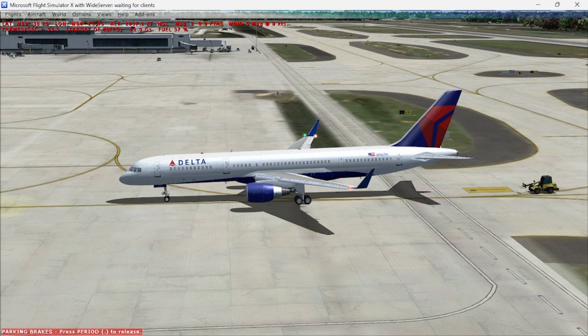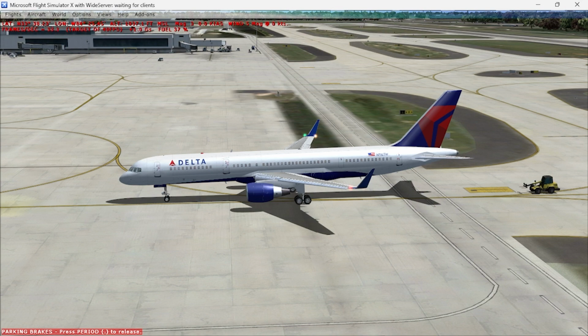Join me this afternoon as I fly the GLAVN1 RNAV arrival and shoot the ILS 26 right approach into Atlanta. Sit back and enjoy the ride. Let's get this video started.